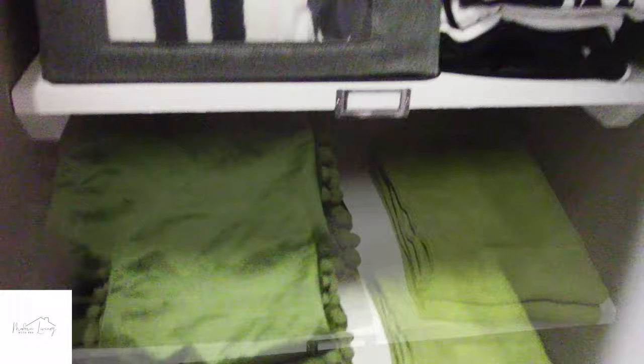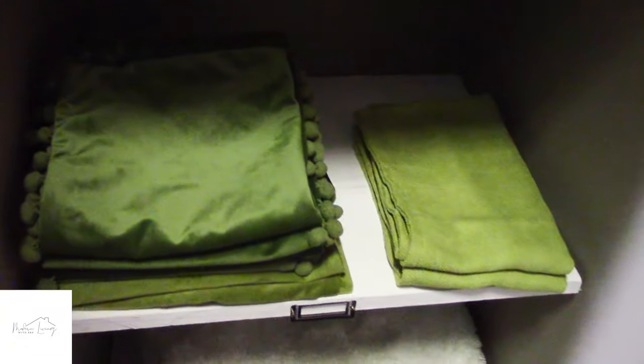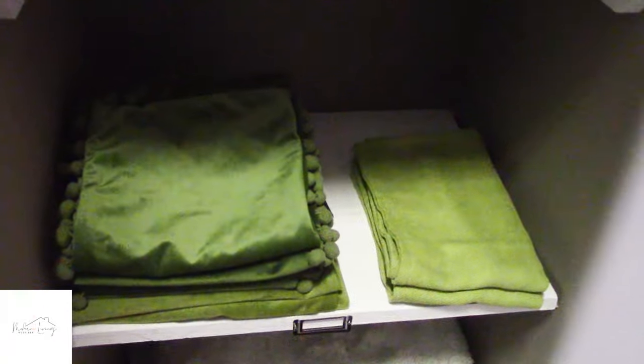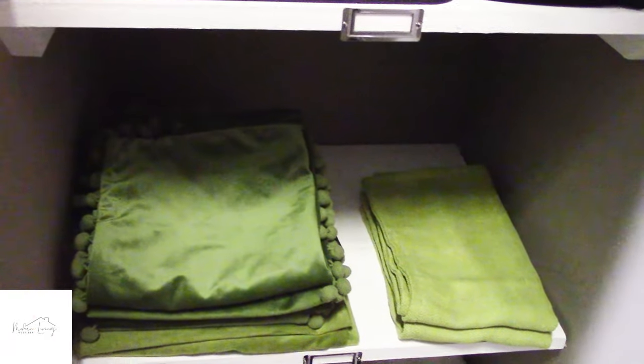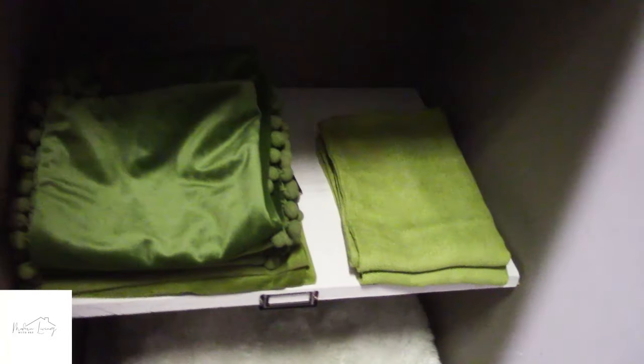The next shelf is throw pillows that I use to decorate for the summer, and they're normally green. Like I said, all of my summer decor is green or olive tan, and that's what I use here. But these are the square ones on this side, and here are the lumbar ones. The rest of them are being used in the home.